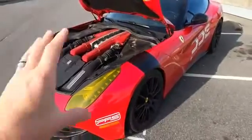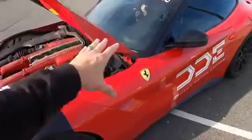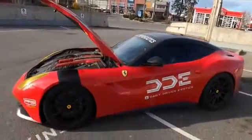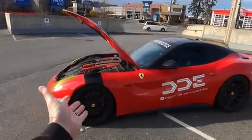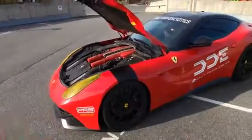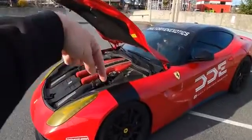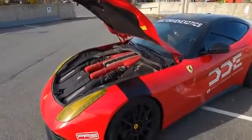I gotta think about, when this car is done, are we gonna stick with the red and keep it really traditional and iconic Ferrari? Because I mean, look at this car, you guys. It's beautiful in this red. Or do I go completely nuts, repaint the car, or do I just put a crazy wrap over top of it? I do want you guys to comment down below and let me know what your thoughts are on all of this.